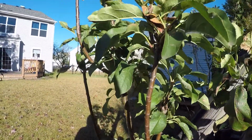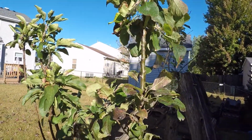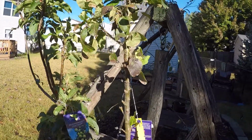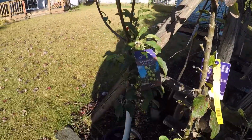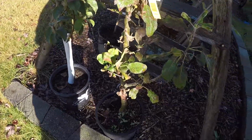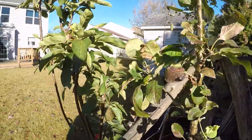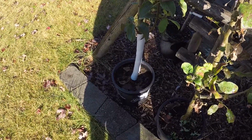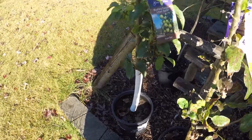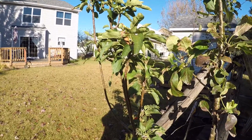And this one's pretty established already. Actually, both of them kind of are. They're about 5-6 feet tall, and I read these only get about 8 max. So now I've got to dig up some holes and get the roots all untangled, so I'm sure that's a mess. And I'll show you once I get a couple of these in the ground.